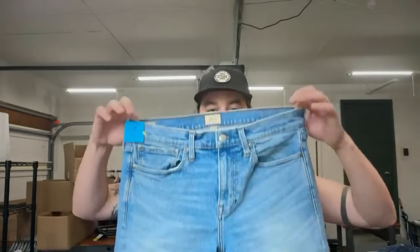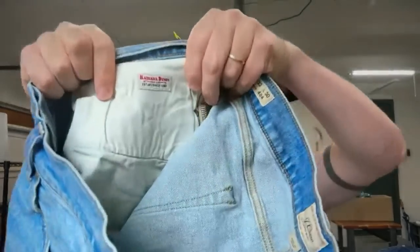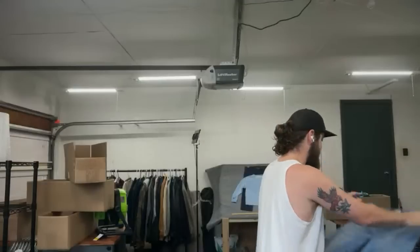Here we have $7 for some J.Crew 484. I wouldn't have paid $7 just regular, but these are the Kayahara Japanese denim. That elevates the value a little bit. That's another little mental file folder to put that in for you guys. Japanese denim is very highly desired in the fashion world.